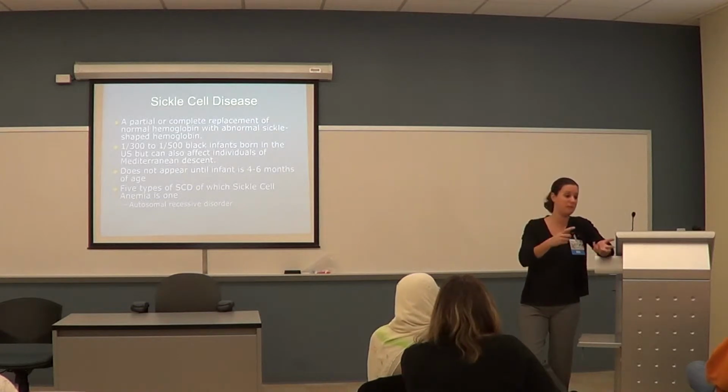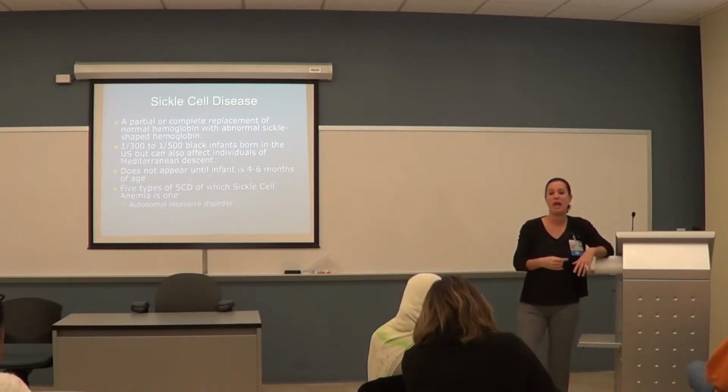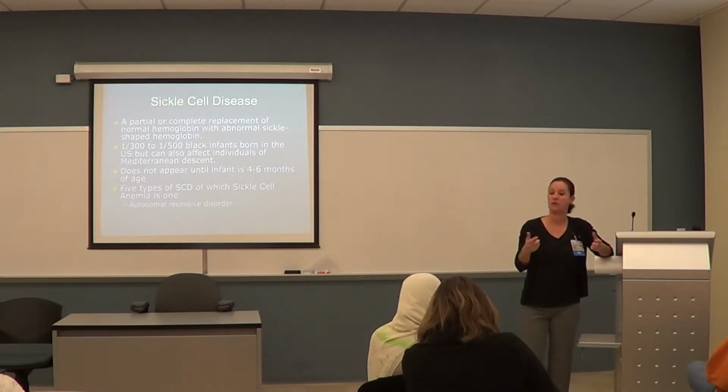Those abnormal red blood cells don't carry oxygen as well either. That's why it's called anemia too. And under stress, the body makes more of them, so they can go into crisis, which actually means that the red blood cells break down quicker, which can cause splenomegaly, because red blood cells go to the spleen when they die, right?